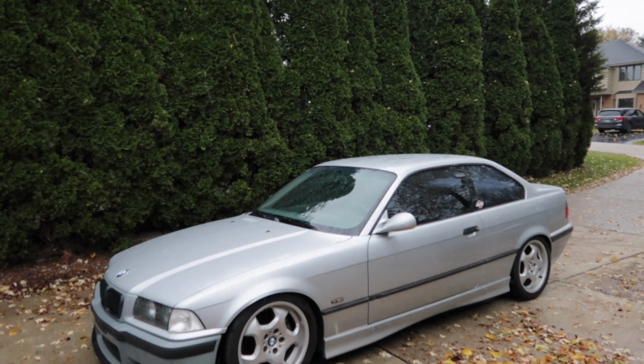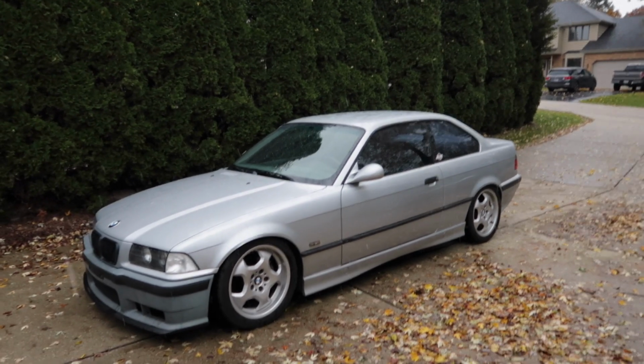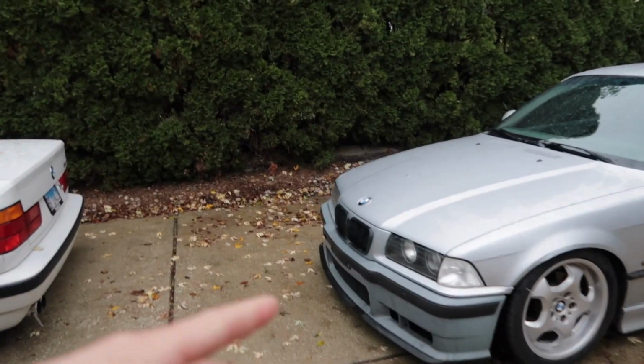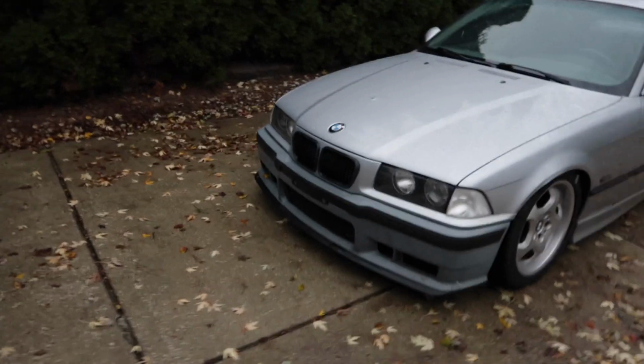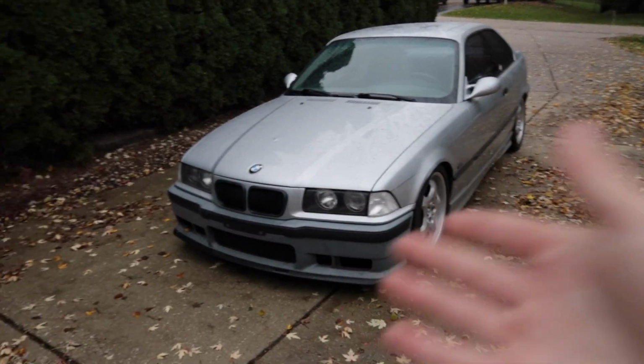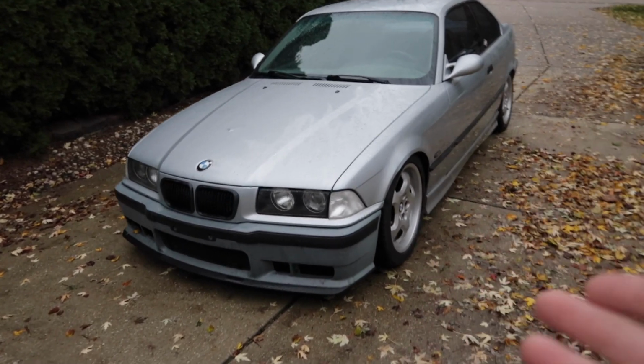I don't believe ISs came with M stuff. I don't think it's an M package. I really don't know. So the M3 bumper, which is obviously a replacement, you see it's not painted. I think that's just because one of the previous owners messed up the bumper somewhere along the lines, and they bought an M3 bumper to replace it.